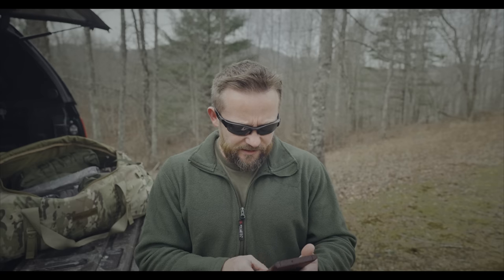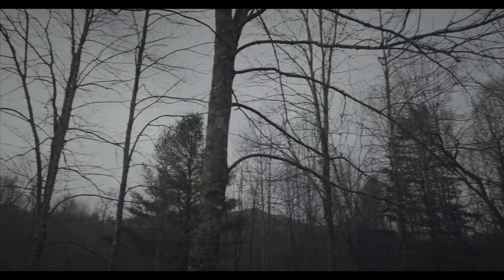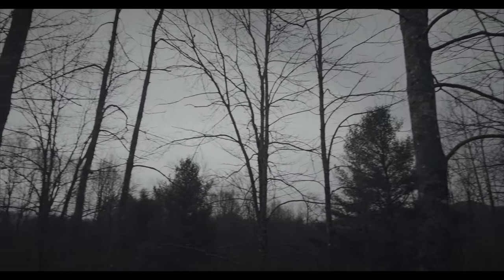Let's check the weather real quick. It is currently 50 degrees. It's pretty warm, everyone. Showers likely, then showers and possibly a thunderstorm after 4 a.m. Chance of rain, 100%. Half an inch possible. Tonight, showers, possibly a thunderstorm.